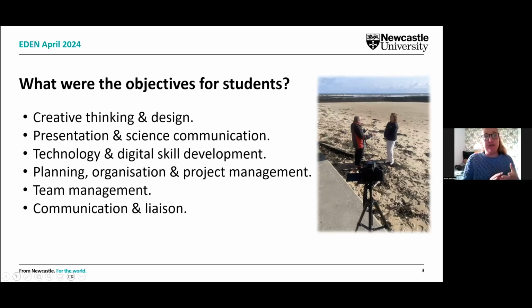And so for the students who joined us, and we've run this for 2 different cohorts now, so we ran it in 2023 and we've run it in 2024, our individual students had specific objectives for their employability placement with us. And some of this was related to the design elements of crafting and designing a live broadcast. Some of them had specific objectives relating to science communication, public engagement, presentation skills, but then also some of the digital skill development that they wanted to do using live broadcasting.